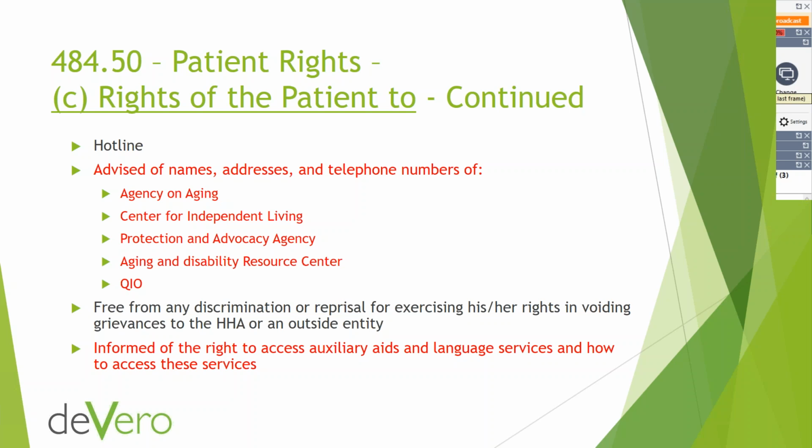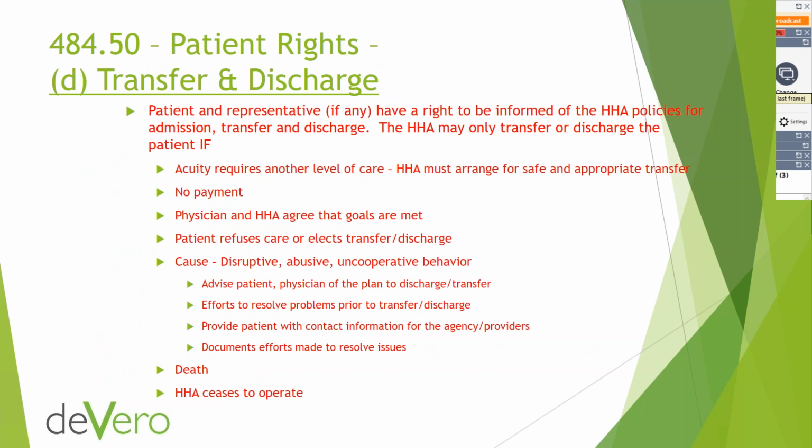Transfer and discharge is a brand new area that they're focusing on. Obviously all of you have transfer and discharge policies. You'll probably need to review those to make sure they're compliant with these. But CMS has now spelled out specific areas that are listed on this slide of when you can discharge a patient, what those items are.